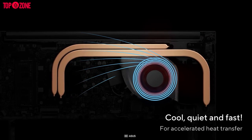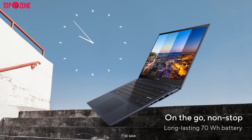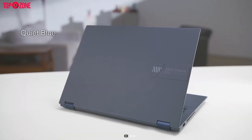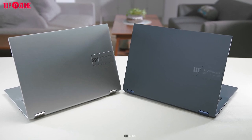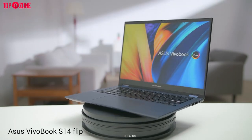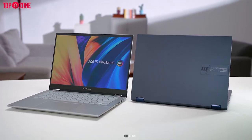Airflow is also pretty great, and the 70-watt-hour battery will last a whole day, making it a perfect choice for smashing those daily tasks or chilling out in style. Whether you prefer cool blue or cool silver, the VivoBook S14 Flip OLED will fit right into your world. In short, the Asus VivoBook S14 Flip is a remarkable laptop that gives you the freedom to work or play your way.